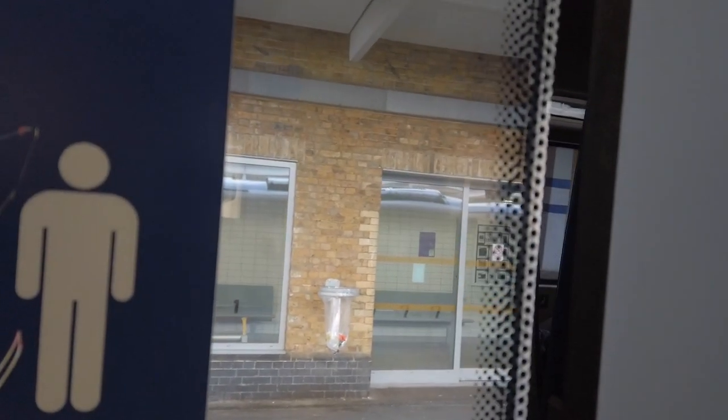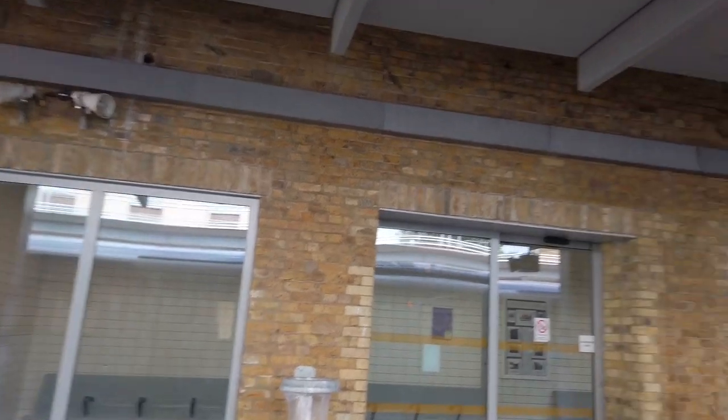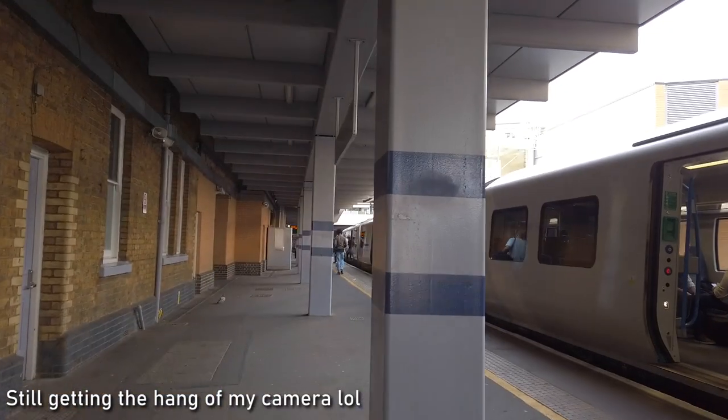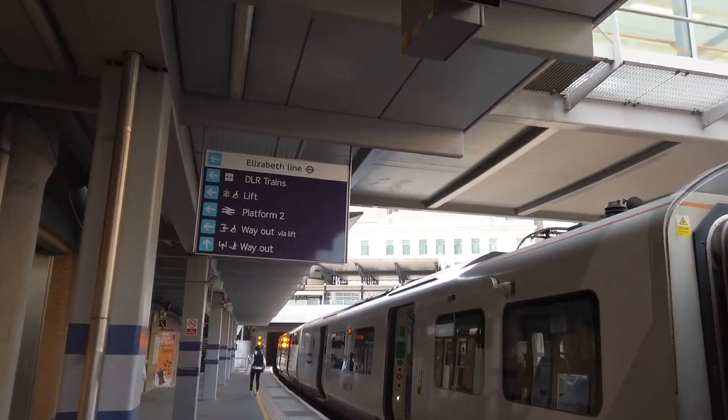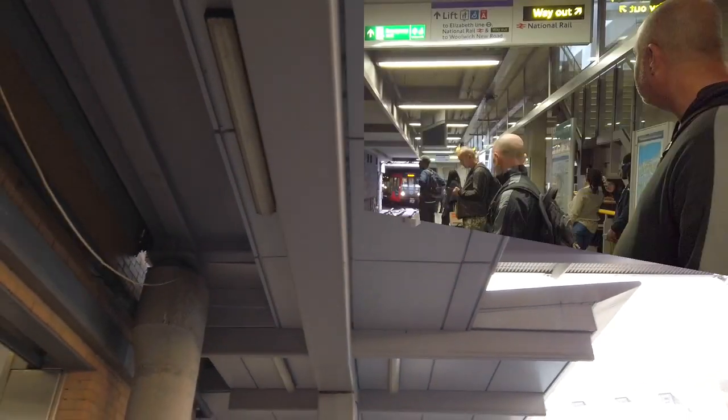Welcome to Woolwich Arsenal, everyone. If you haven't worked it out already, what we're going to do from here is board the DLR service, which is going to take us just across the river to King George V. Right, that's pointing at the sky. Signs for Elizabeth Line as well. That's new. Here's our DLR.